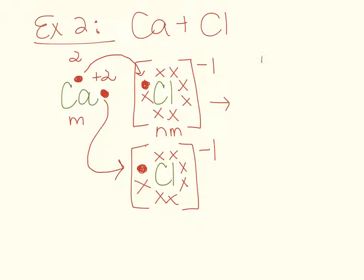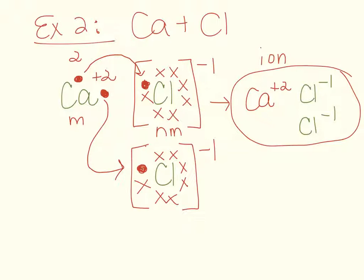So now for our ion step. We're going to say calcium lost 2 electrons because he gave up 2. Chlorine gained 1, then another chlorine gained 1. I'm totally okay with you writing it this way, but some people think that's repetitive, so look what we do. We combine those two chlorines and we say calcium lost 2. Chlorine gained 1, and he did that twice.